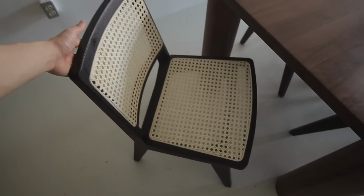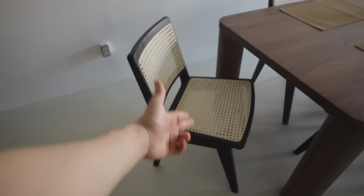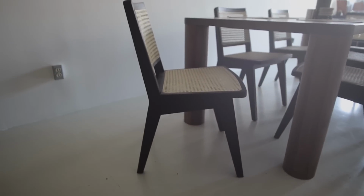And let's just take a second to appreciate these chairs. The cane backing in the seats, but also look at the lines. The lines, so sexy, of course from Article.